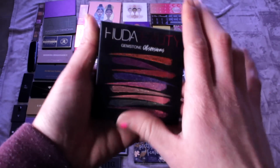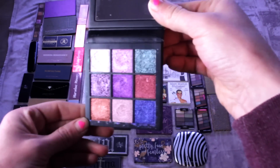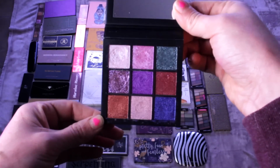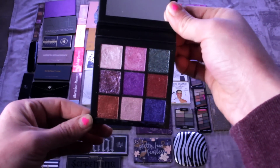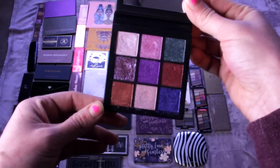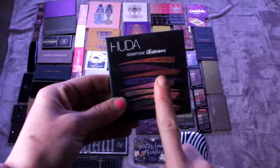Here is the Gemstone Obsessions, the one that was part of her original 6. These are just 9 shimmers, lid toppers, and I really have liked this formula overall. I don't find that these tend to be too chunky, and I like the way that these top over a lot of the looks that I've created, so I actually do really like the original Gemstone palette.